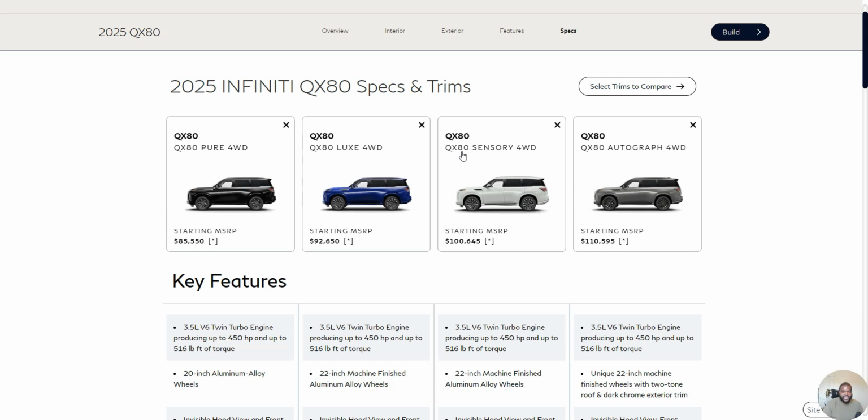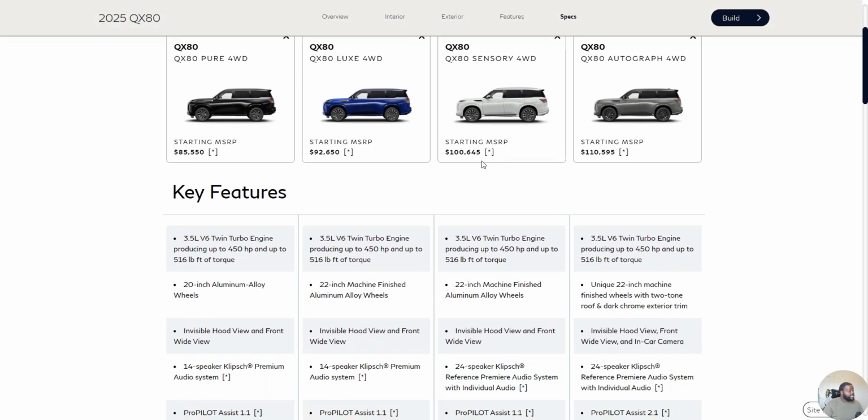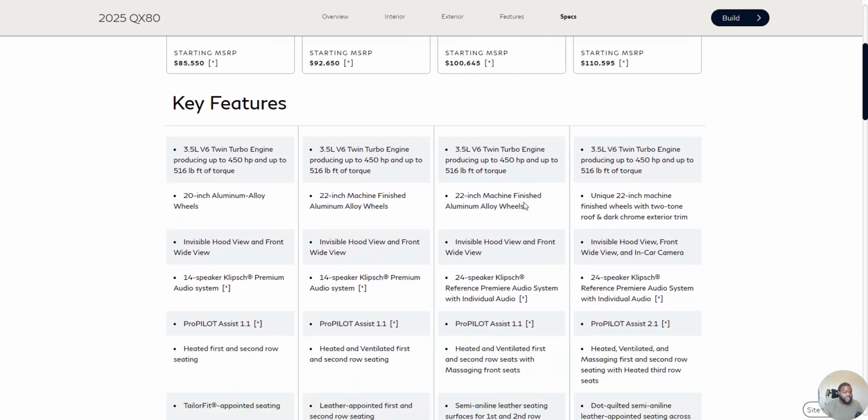Now we move on to the Sensory trim. In the Sensory trim, now we have standard 4-wheel drive. So that price is correct, guys. So we're gonna start at $100,645. Okay. Woo! We're in the 6-figure range, guys. I mean, a lot of people don't even make this salary, and we're gonna be spending it on a car. So it must be worth it, right?